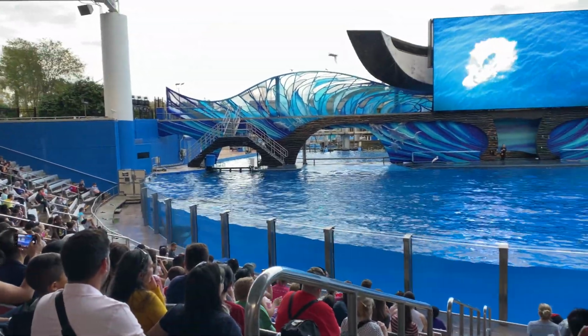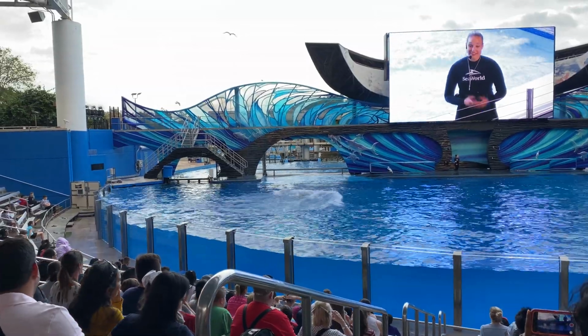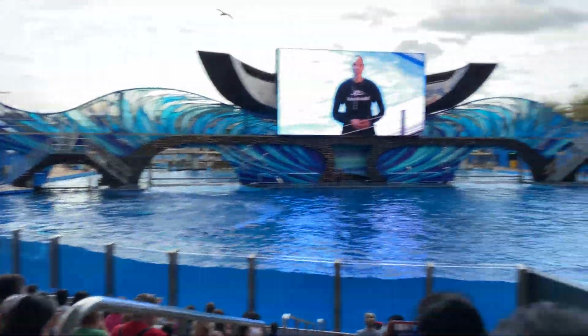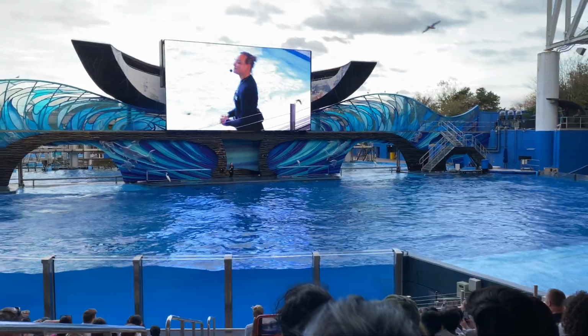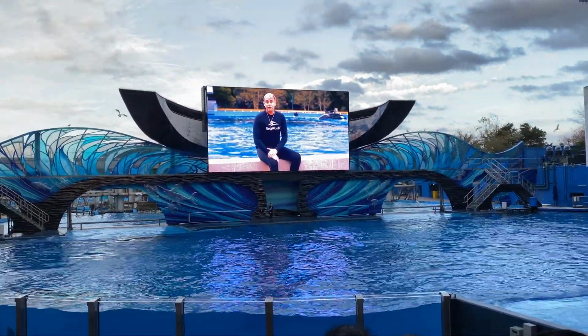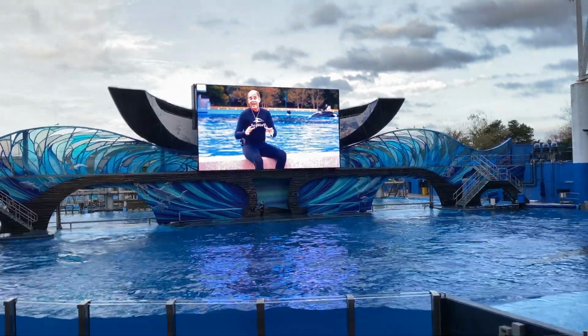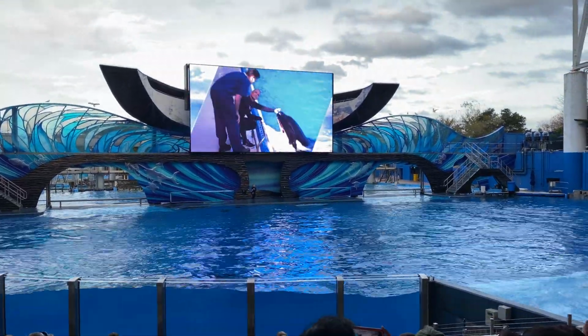Hold on. We'll see all of that today and more. These and other behaviors provide an environment full of enrichment. We spend days, weeks, months, years building relationships with our whales. This creates trust, and that allows us to do some amazing things.